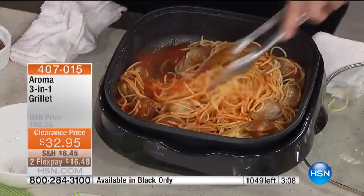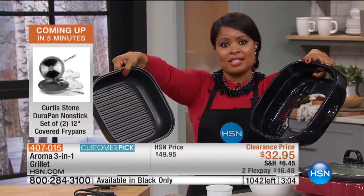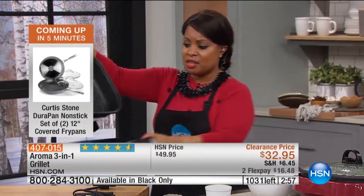So I got to show this to you, because at the end of the night, if you've had a long day and you're tired, the last thing you want to do is stand up and soak and have to scrub pots and pans, and you don't have to. Comes right apart, pop it in the dishwasher.